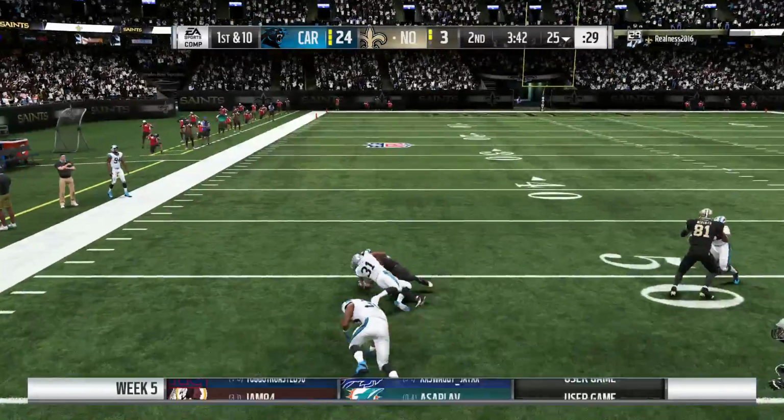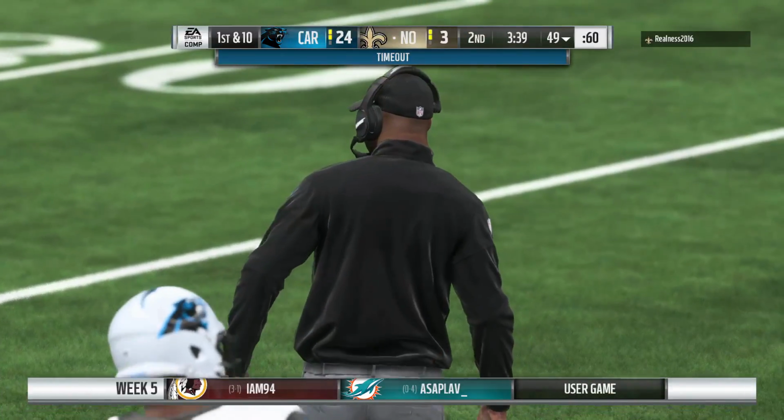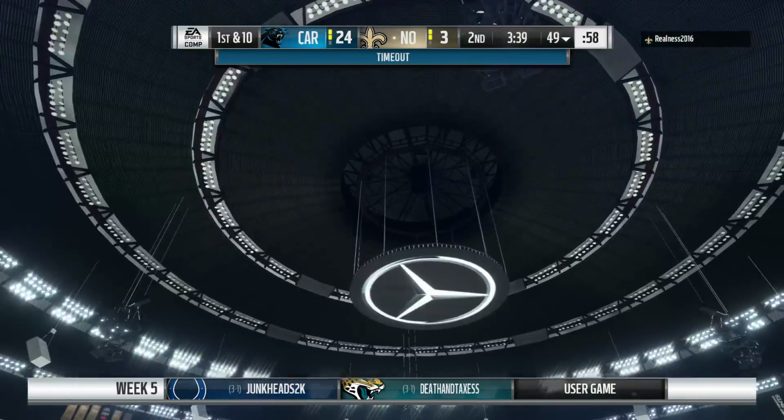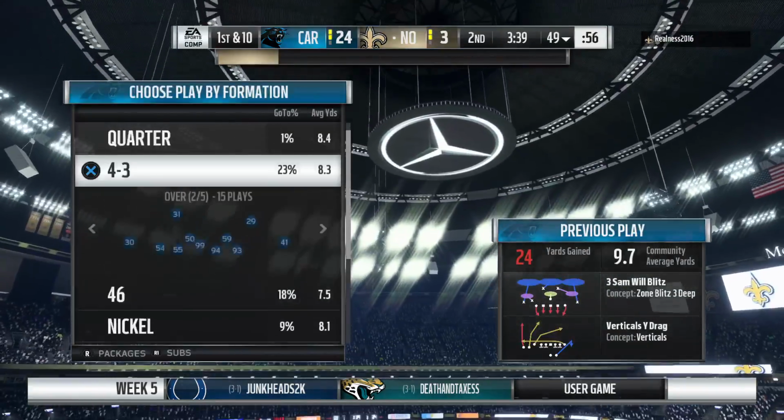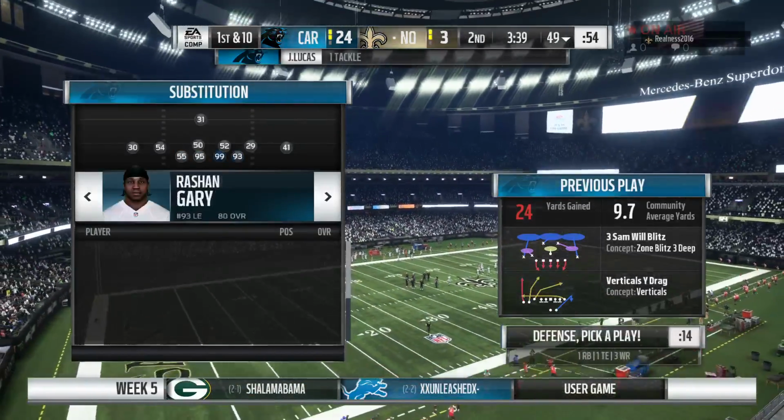Looking left side, and he's got a man. It's Cook. And they nearly get this all the way to midfield. Mark him down at the 49. And now we get a timeout called on the defensive side of the ball by the Panthers. They'll have 2 remaining as we step aside here in this second quarter.